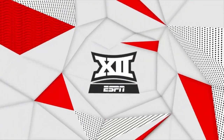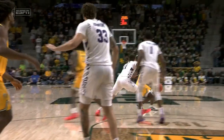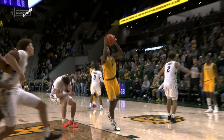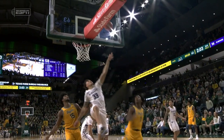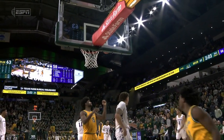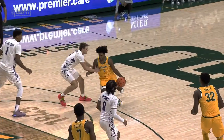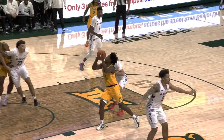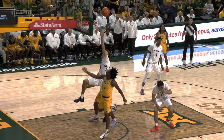And initially they whistle him for the foul, but right here you're going to see that off arm. Oh, he caught it to the face. Got him right in the nose. Previous play is under review. As bad as I initially thought, but still there was contact. There's the foul, 2 hands to the chest, and then there's the off hand to the nose. Just a question of what they call first.